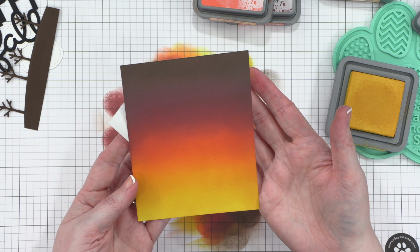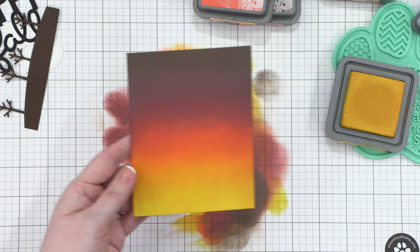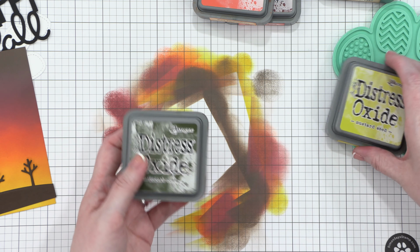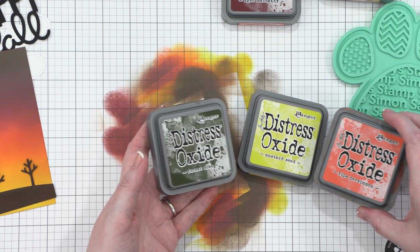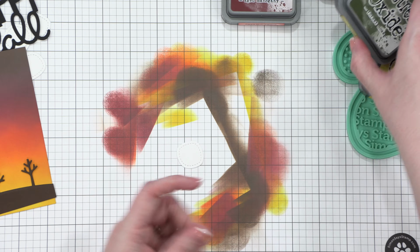Okay, there's the blend. That looks pretty smooth. And it's going to look even better once everything starts being assembled. I thought for the trees themselves, I would do mustard seed, forest moss, and I think I'm going to do a little bit of ripe persimmon, or maybe even aged mahogany, but we're going to do a couple and just see how it goes.